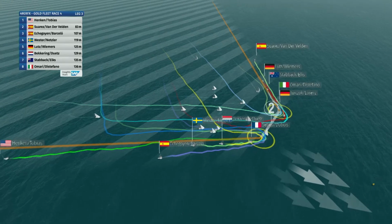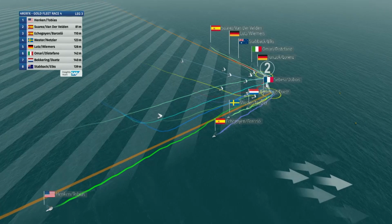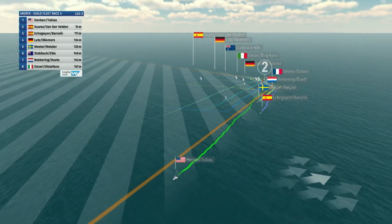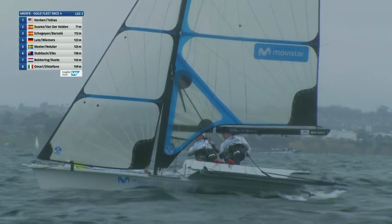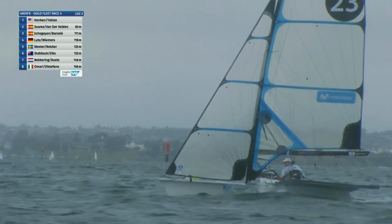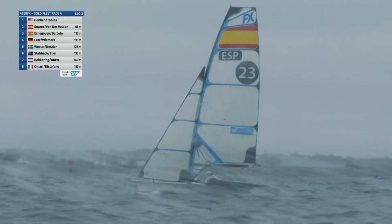Echegoyen sailing off nice and low. We know those guys are good in the heavy air, and they're really boosting out of that bottom mark. Yeah, it's moving through the fleet for Echegoyen. She was going up that first windward beat, I saw them back in 5th and 6th. They've now jumped up the field. They look tidy on the downwind.